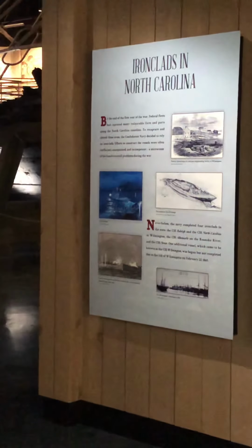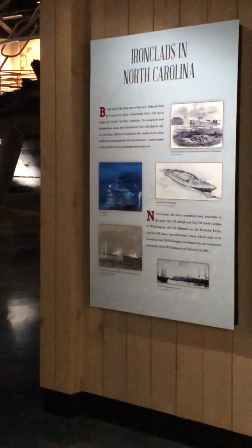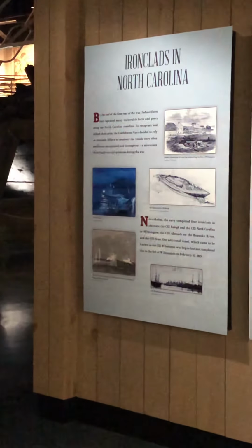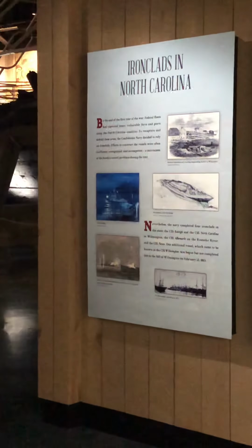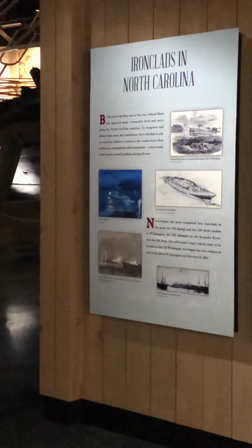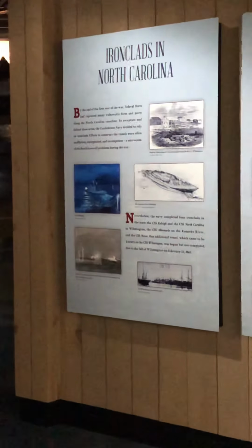The next up was the CSS Raleigh. The Raleigh was a fully functional Confederate ironclad, underpowered, as most of them were. She escorted a blockade runner out past Fort Fisher, and then when she turned around to come back up the Cape Fear River, the tide was going out. She ran aground, the water came out from underneath her, and her keel, or her backbone, snapped. And the Confederacy lost the Raleigh. The last Confederate ironclad to be built in Wilmington was the CSS Wilmington. It was about 95% complete when the Union captured the town in February of 1865.